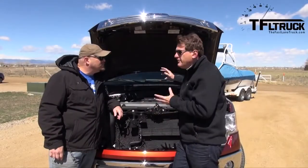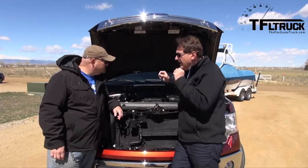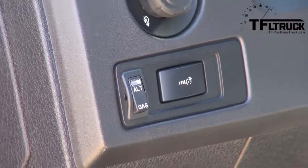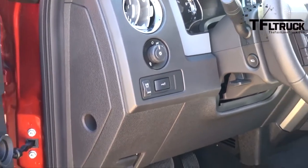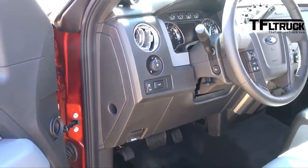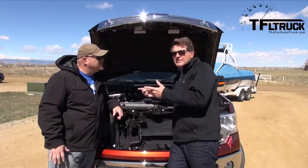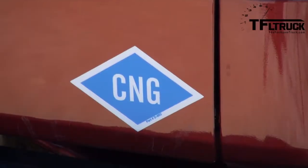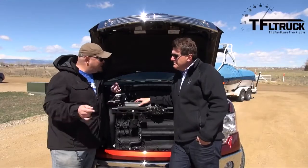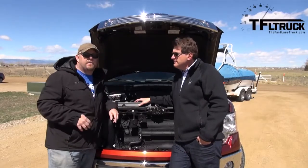Nathan, what makes this Ford special is that at the flick of a switch, you can power it using either good old petroleum or compressed natural gas, which means that this engine puts out the identical horsepower. Yeah, that's 302 horsepower and 278 pound-feet of torque. That's hooked up to a 6-speed automatic transmission. In this particular truck, it also is 4-wheel drive.